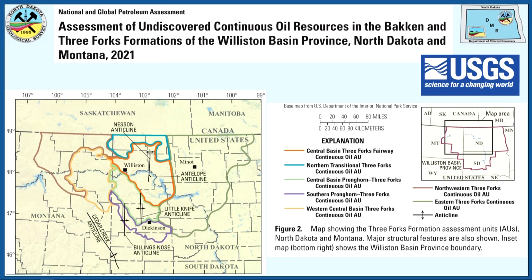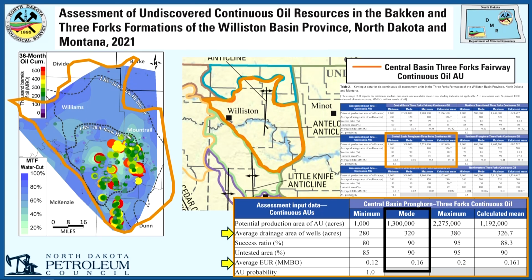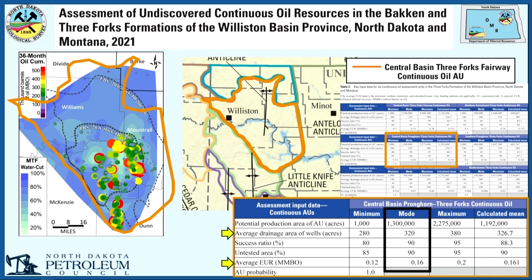And with that, they subdivided the Three Forks into 7 different assessment units based upon geology and production trends. I'd like to highlight just their one assessment unit, the Central Basin Three Forks Fairway, highlighted in orange there. In this assessment unit, going through their data tables, explaining their different components of how they came up with their numbers for each assessment unit, a few things stood out to me. And also to point out, this assessment unit is where you're seeing pretty much all of the really good Middle Three Forks wells that have been drilled over the last 10 years.